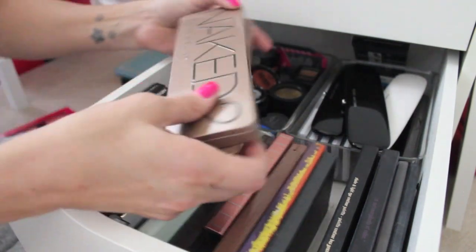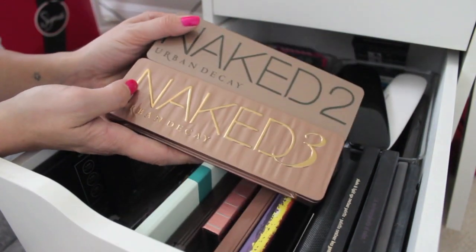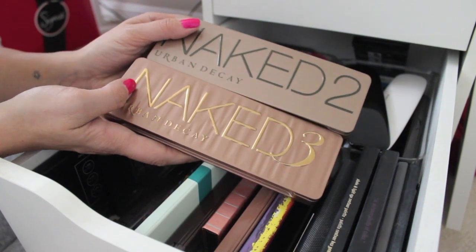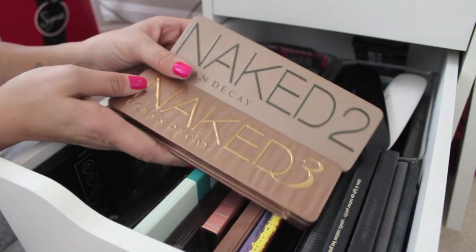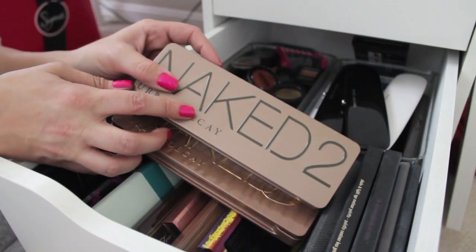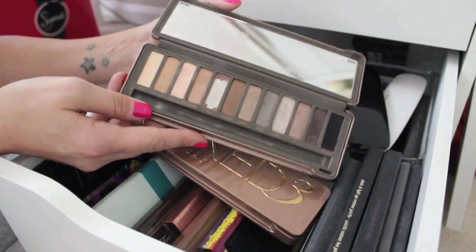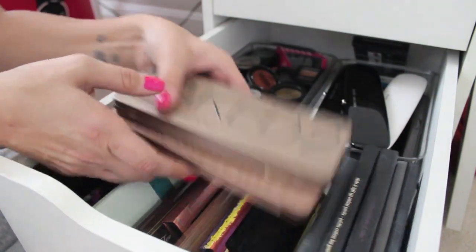And then, oh my god, a Naked 2 and a Naked 3. Why I have 2 of each is unbeknownst to me. I am going to donate one of my Naked 3s, and I may even get rid of this one because I have that other one that Urban Decay sent me, and this one's looking a little rough, so we'll see.